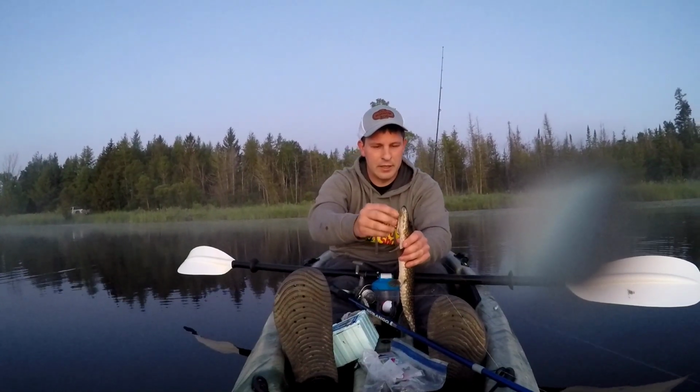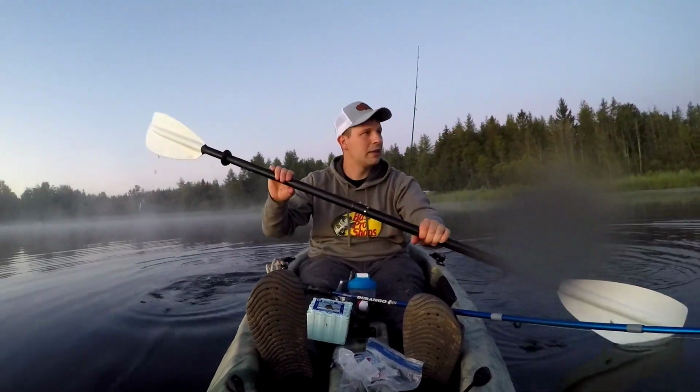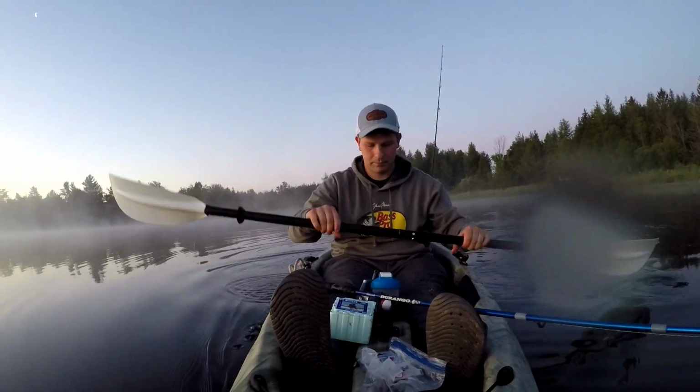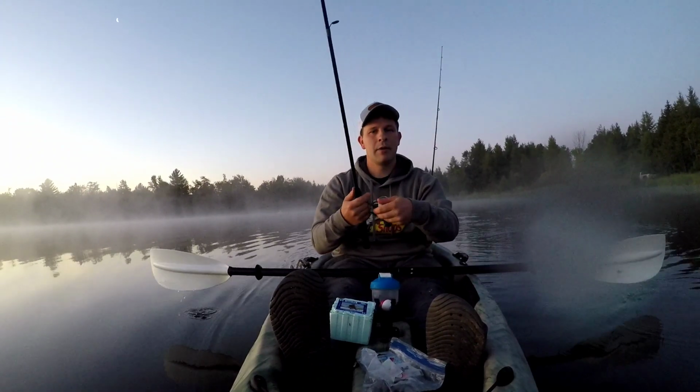Lake is just littered with these guys. The hook out here, kind of following this edge trying to find a little school of bluegill or crappie is the main thing, but this lake is just littered with those hammer handles.